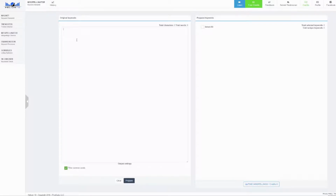So Misspellinator, I make a ton of money off of misspellings. I've mentioned this a lot of times, but it finds all the juiciest misspellings for you. So let's just type in some keywords here. Let's put in hunting knife and horse. Okay, just throw in some different things.